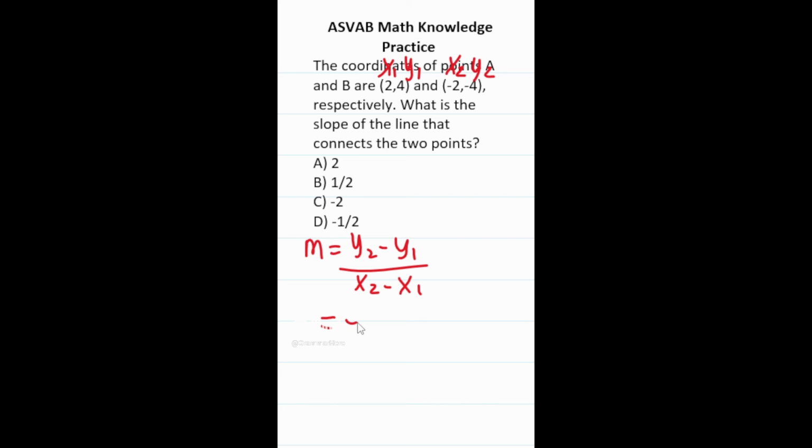Y2 is right here. It's negative 4 minus y1. It's 4 over x2. It's right there. Negative 2 minus x1. It's right there. It's 2. Negative 4 minus 4 is going to be negative 8. Negative 2 minus 2 is negative 4. A negative divided by a negative becomes a positive. 8 divided by 4 is going to be 2. So the correct answer to this one is A, 2.